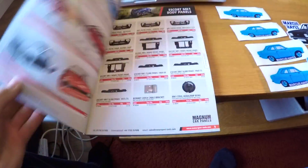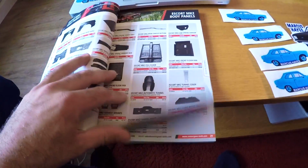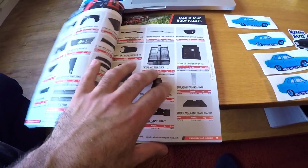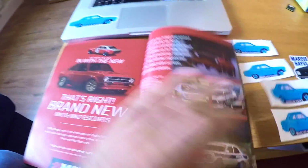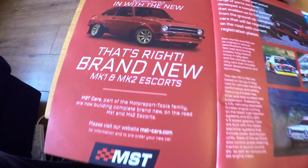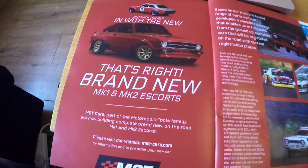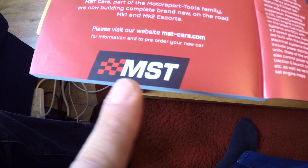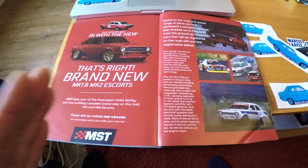Now, it's got obviously all the Escort parts that Motorsport Tools sell, including every single panel for a Mark 1 and Mark II Escort. And what's really interesting, if you go right to the back of the catalogue, is the brand new on the road Mark 1 and Mark II Escorts that Motorsport Tools, in partnership with a company called MST Cars, are going to be producing. So pretty soon we're going to see Mark 1 and Mark 2 Escorts on the road with current registration plates. Like, how cool is that? We're going to see 20 plate and 21 plate Escorts on the road soon.